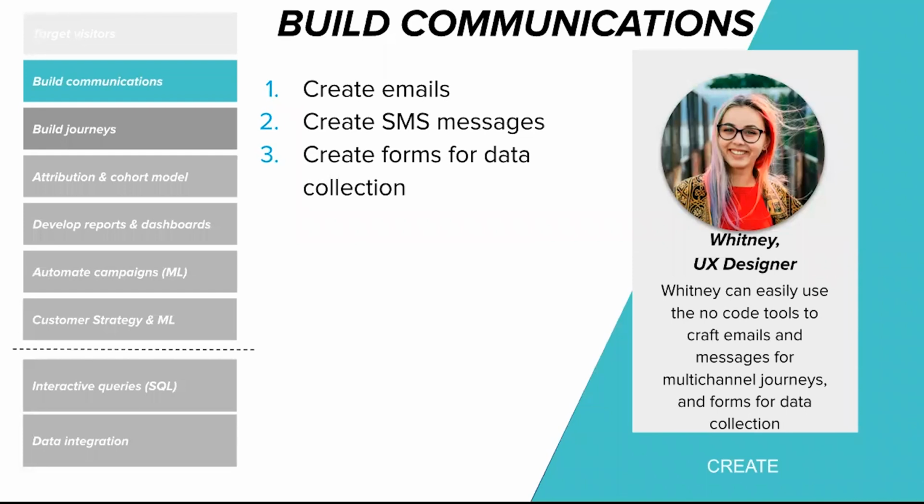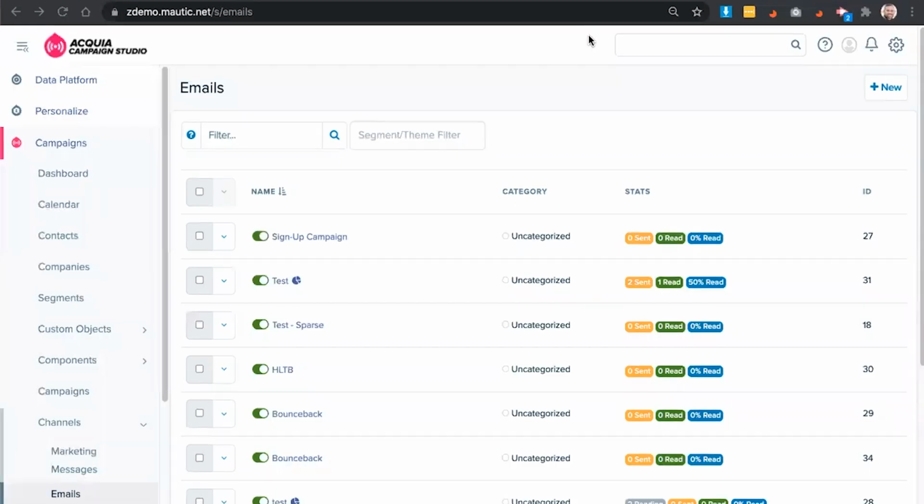Meet Whitney. Whitney is a UX designer, and she's been tasked with creating and updating some materials her team will use as part of communication with their customers. Through the lens of Whitney, we are going to see how, leveraging the Acquia Marketing Cloud, we can create emails, SMS messages, and manage forms for data collection. In this view, Whitney's going to pull up an email her team has already started working on.